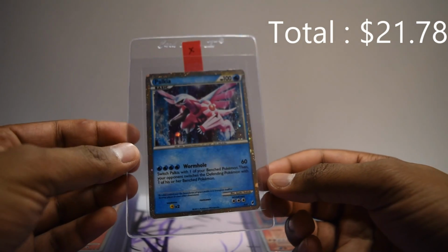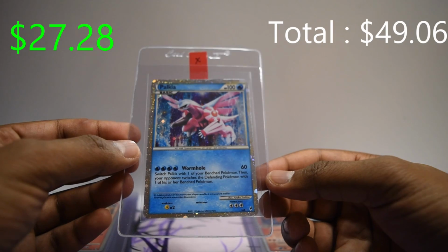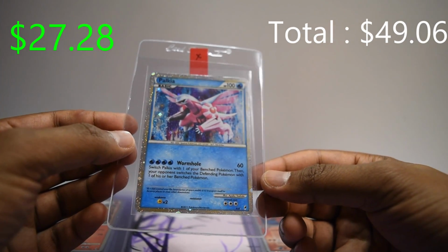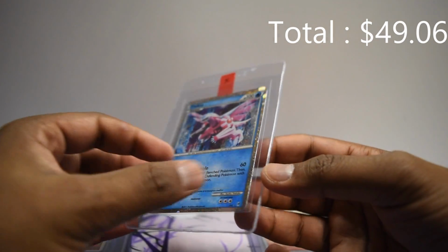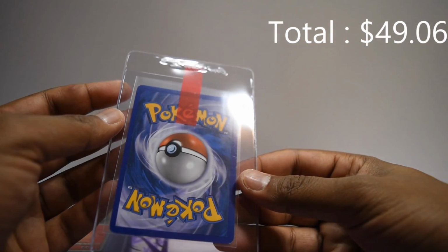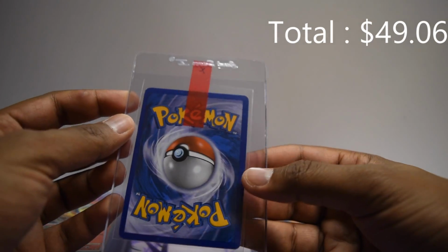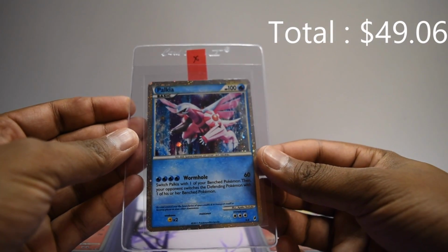Here's an example of a pretty good card actually. This is a Palkia from Call of Legends, I believe. What's cool about this card is that they're all the shiny variant Pokemon, and one of my goals for the year was to get these cards and have them graded and have a master set by the end of the year. So I was able to utilize some of those eBay Bucks to get this card.